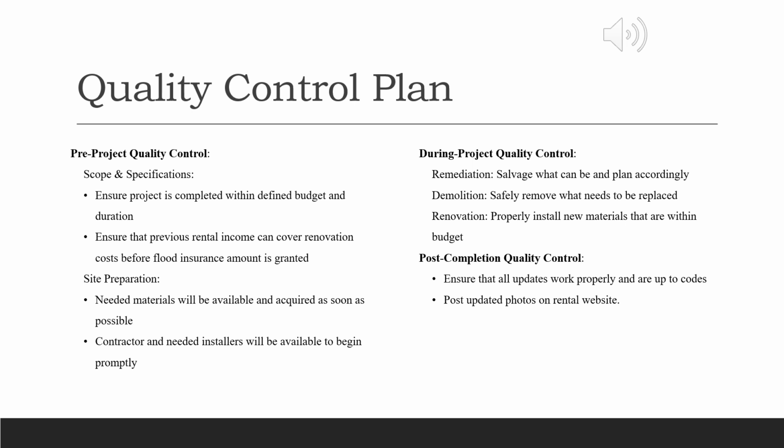After the project is complete, it is important that the owner ensures that all updates work properly and are additionally up to board codes. Posting updated photos on the rental website will draw in future renters and hopefully increase rental rates.